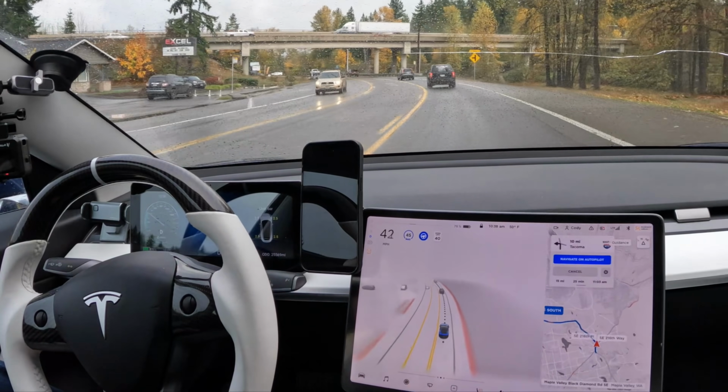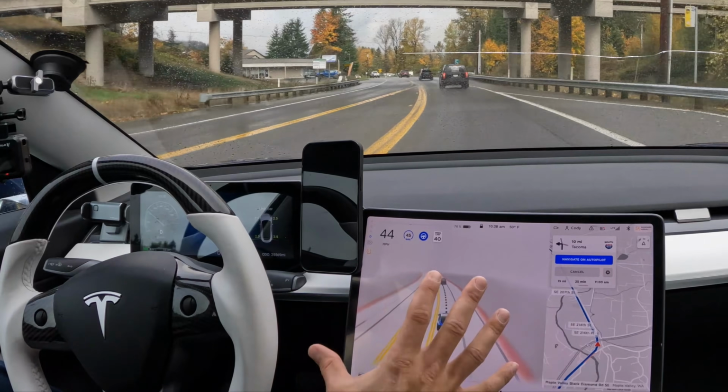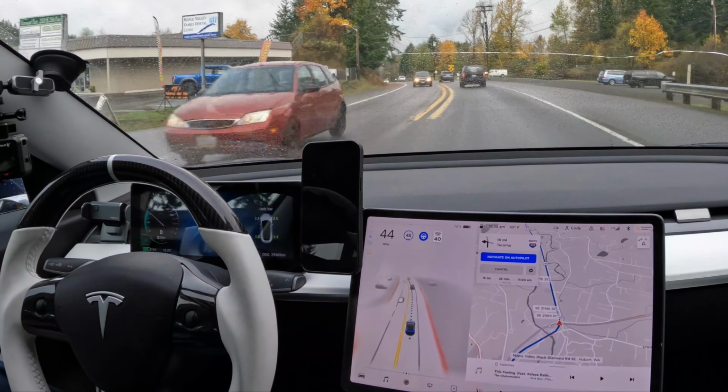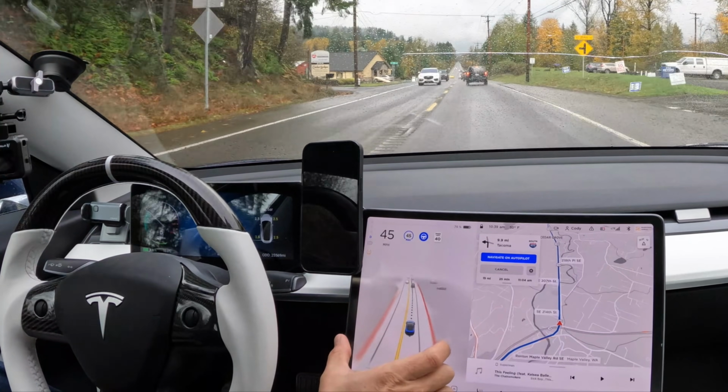Now to get it back, you just slide your finger back up. My screen jumps out to full. Now if I don't want my screen to show such a big map here, I can just pull up any old thing, like maybe it's music, maybe it's settings, anything. As long as it's down here, this is going to come back to its normal size.